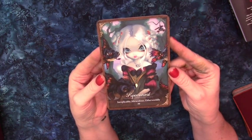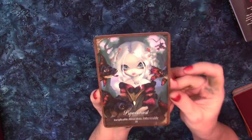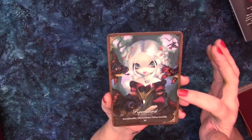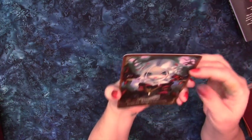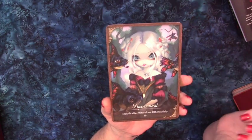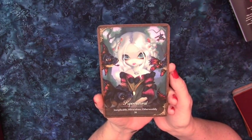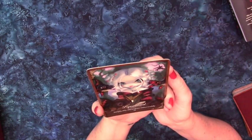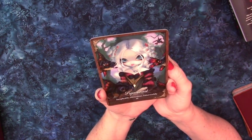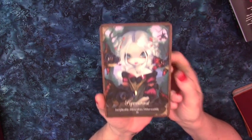Inexplicable, miraculous, and otherworldly. And we can see we have, obviously, the figure, which is in all of her images, but then all around her are fish with butterfly wings. So there are fish that are in the air. These are air fish, butterfish, fish flies, butterfish. Butterfish sounds better. So this is things that are miraculous and inexplicable.